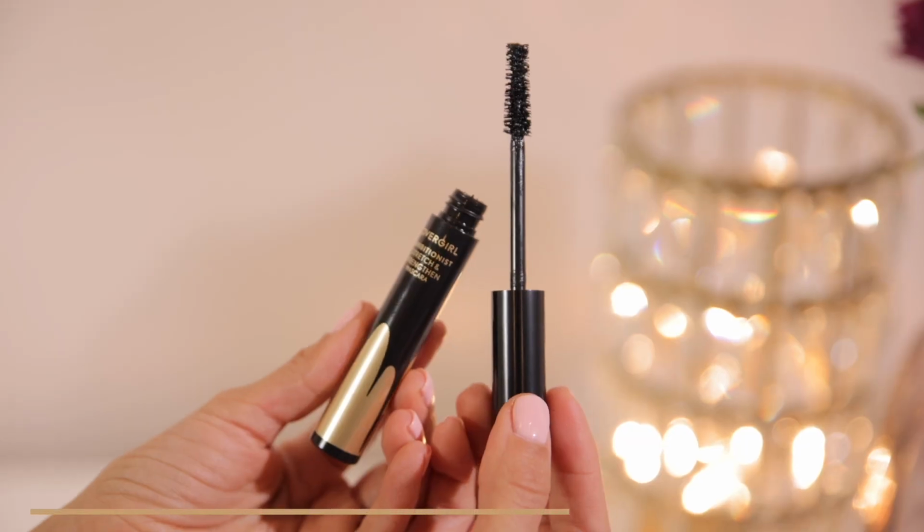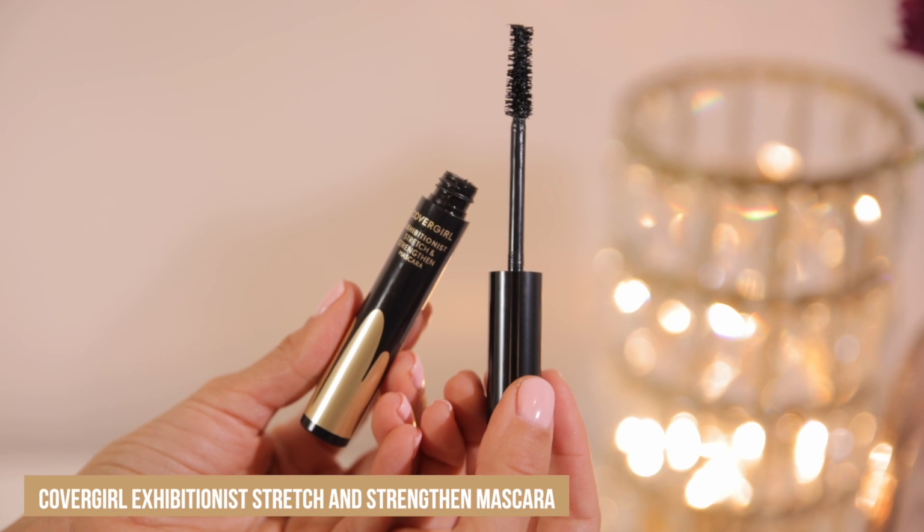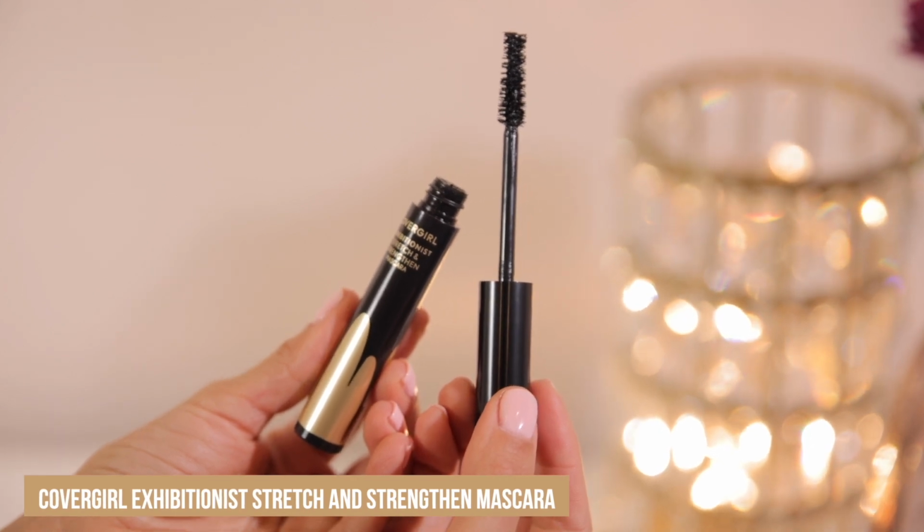Let me know down below, because I picked up the CoverGirl Exhibitionist Stretch and Strengthen mascara, and I just chose it based on the image that they had on the marketing, on the package. And I realize now I should know better, because most of those mascara advertisements they're not even wearing mascara, they're wearing lashes. But this one looked believable, and it looked long and volumizing.